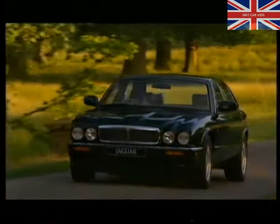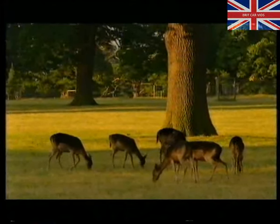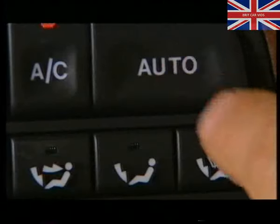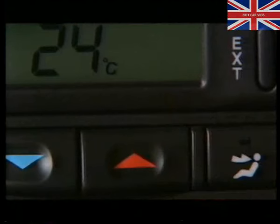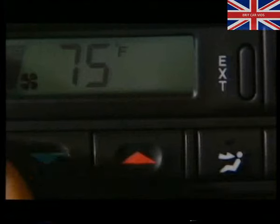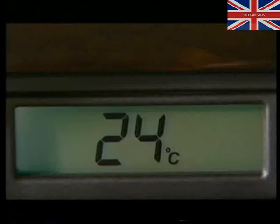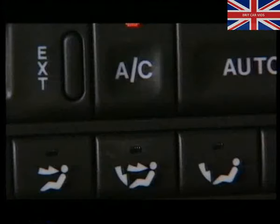The luxury of air conditioning is fitted as standard on most XJ saloons. Whether you're driving in the midsummer heat or an icy winter, all you need to do is select auto. Dial in your preferred temperature and let the system take care of everything else. Your selected temperature can be displayed in either Fahrenheit or centigrade. The external temperature can also be displayed.